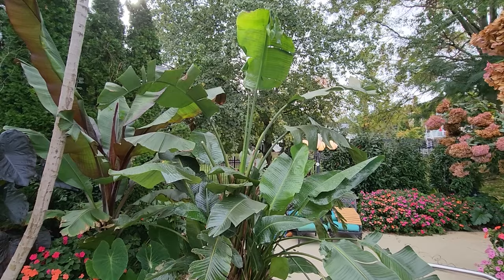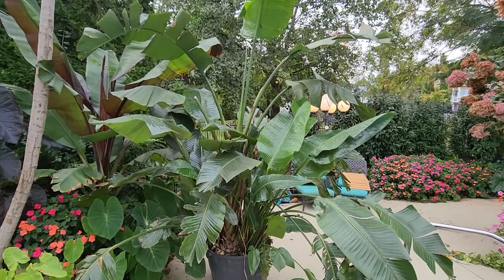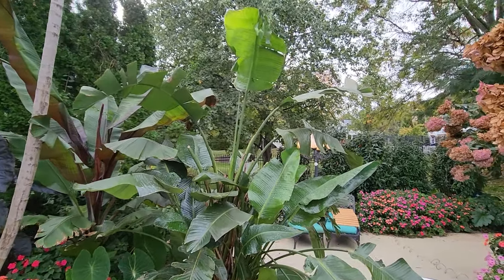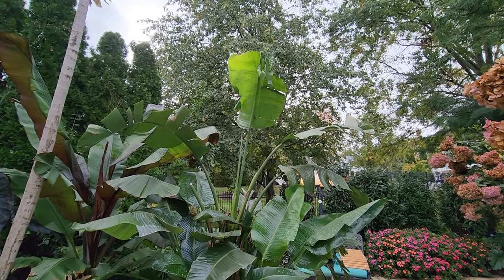I didn't give it the attention it deserves this year. I mean, I took care of it. Y'all didn't get good looks at it because it was kind of tucked back there. It provided so much privacy from the neighbor's house. We need to go get some shrubs and plant those in place of where this was sitting.